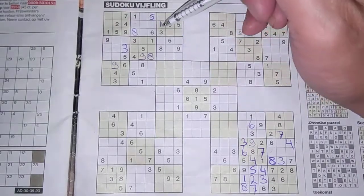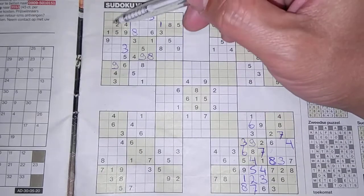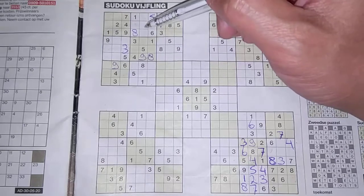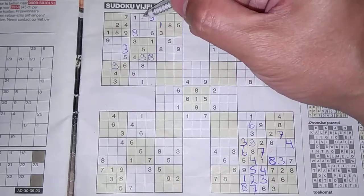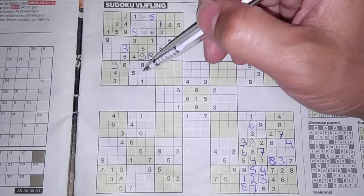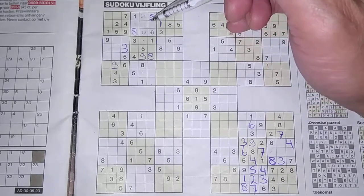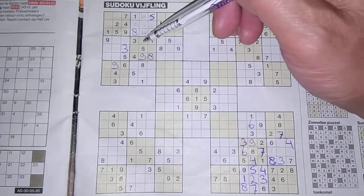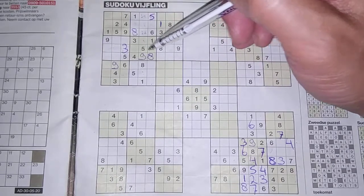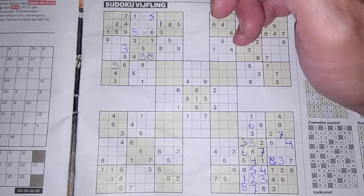In this big square, 5 missing numbers, 2 of those numbers are the 2 and the 4. So the 2 and the 4 cannot be in these 3 boxes. So the 2 and the 4 as a pair in those 2 boxes. That means these 3 boxes, the missing numbers, are the 3 is missing, I see. The 6 is missing, I see. 3, 6, and 7.